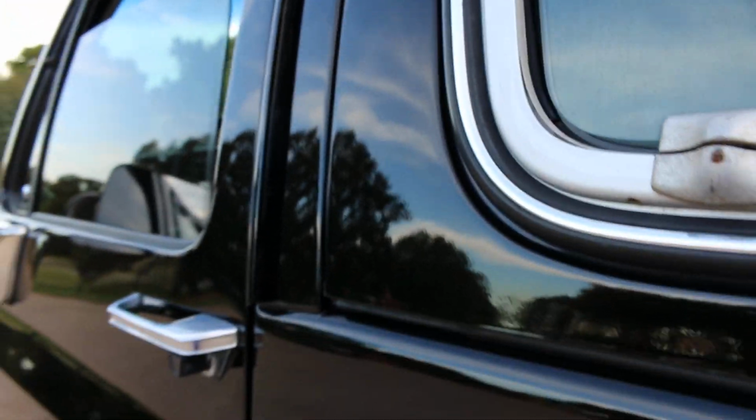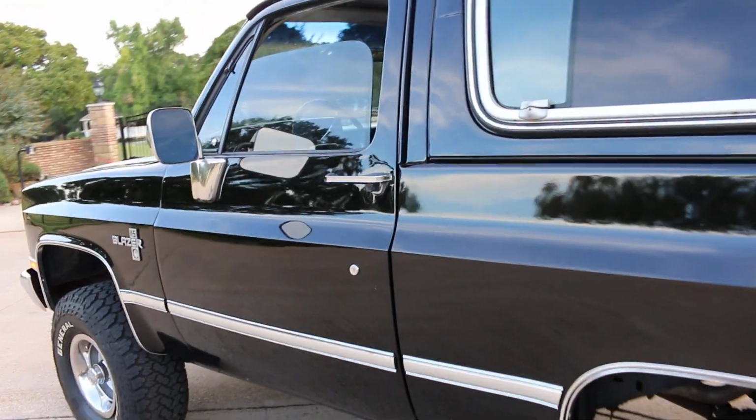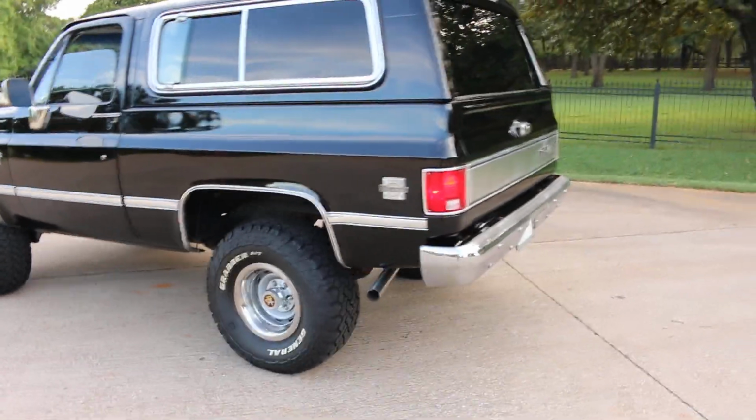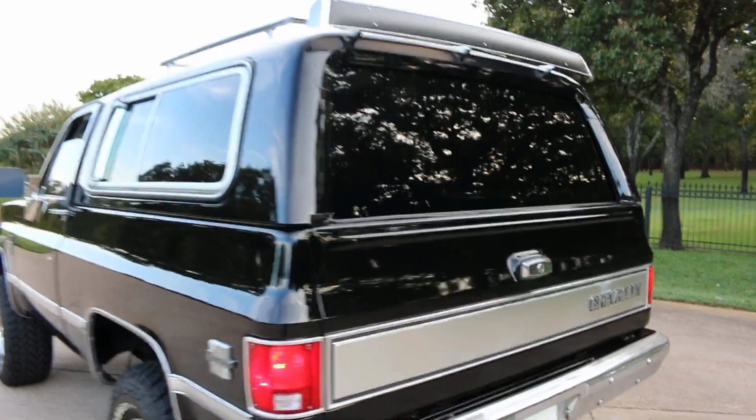When they repainted it, they put a gloss finish on the top, which normally had a satin texture finish. And this was actually done by a Chevrolet dealer, Classic Chevrolet in Grapevine, Texas. The receipt's in the glove box. $10,500 to get your Blazer painted at Classic Chevrolet.